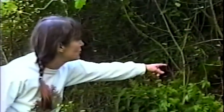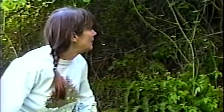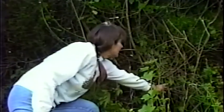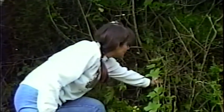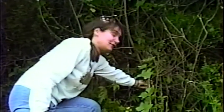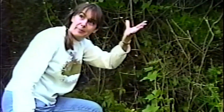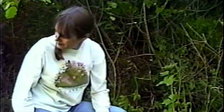Is that bracken fern behind you? No, that's goldback fern. We've actually been seeing quite a bit of it. You can see why it's called goldback fern. And in dry times it can shrivel up and then open up again. Maidenhair Fern. Okay.